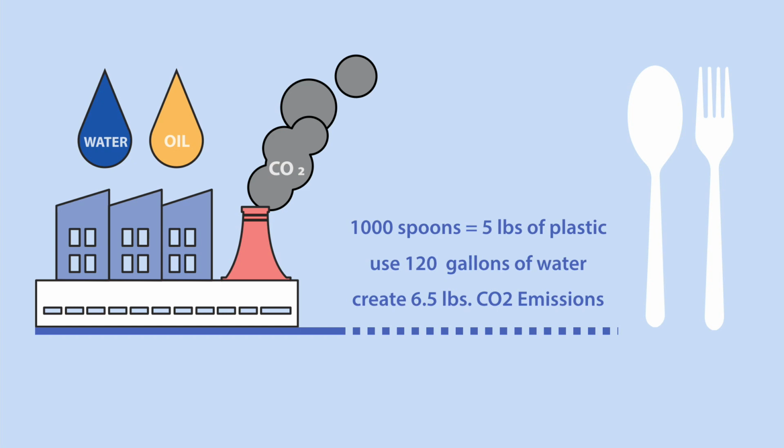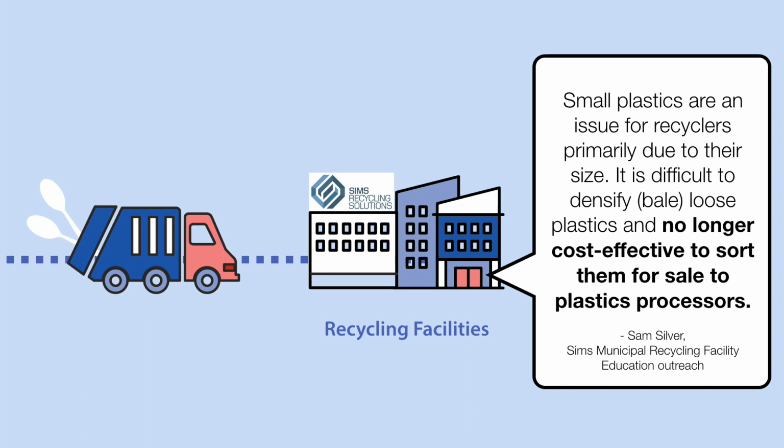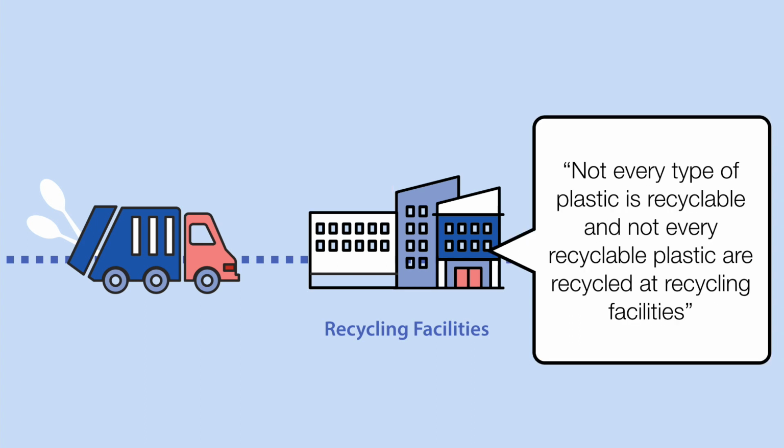The problem seems small as a plastic spoon, but it creates a huge impact. Plastic is produced from natural resources, and it is commonly used in restaurants, food trucks, homes, and schools. We use the plastic just a couple of minutes, and then we toss it, which makes some people believe that it could be recycled. But the reality is, when I talked with the municipal recycling facility, the largest recycling facility in New York City, they said that all small plastics such as straws, bottle caps, and plastic cutlery will be sorted out because they are no longer cost-effective to sell to the plastic recycling processor. They all go to landfills.